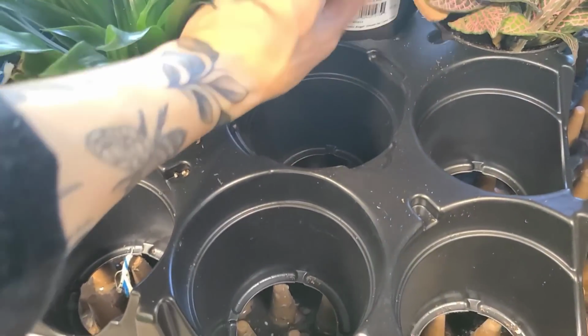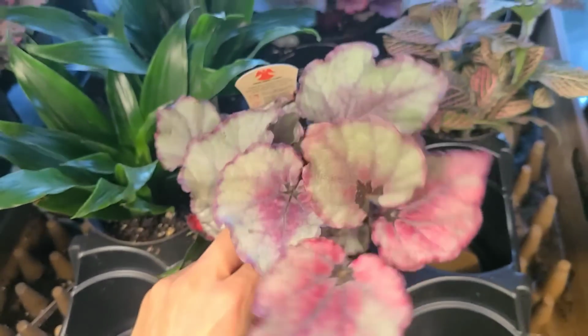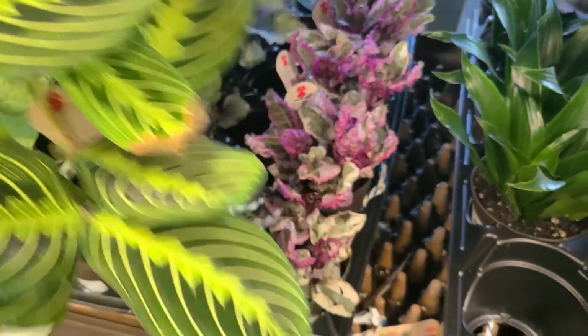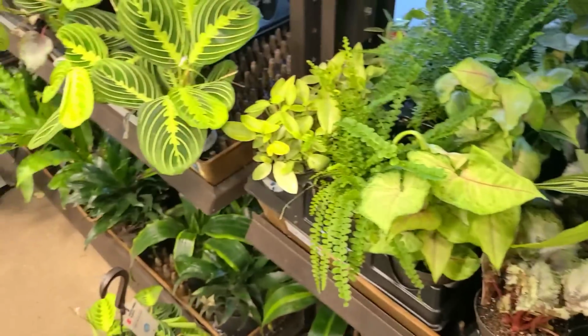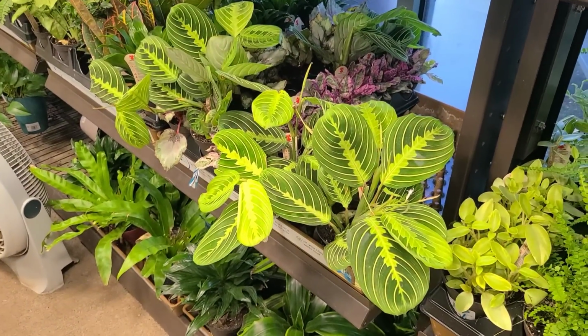And there's the cute little begonias hiding in here. These bigger ones are $6.98. I don't know. I don't know what to do. That one's not very cute. Send help. This is why I don't like shopping by myself.